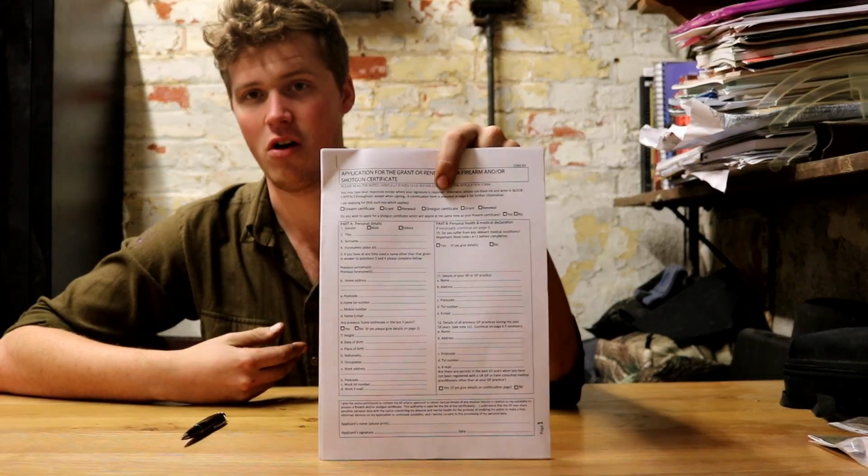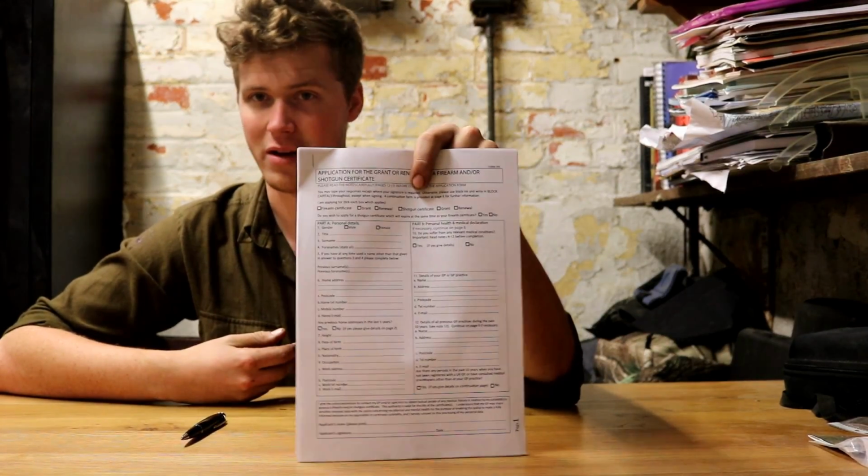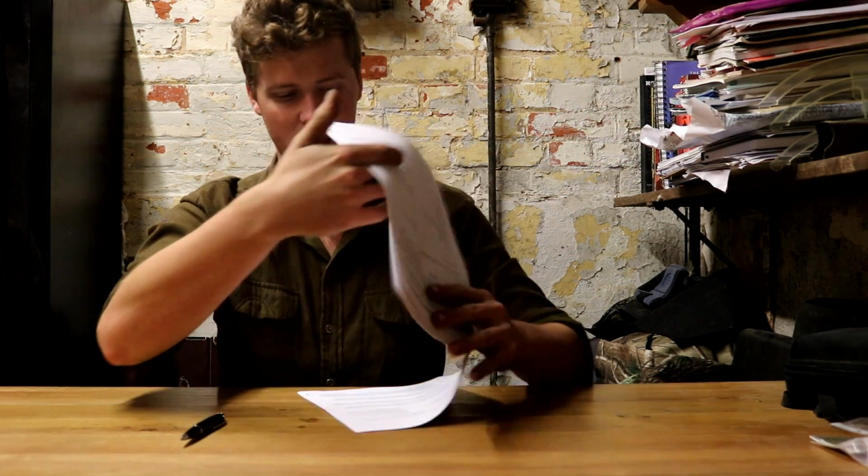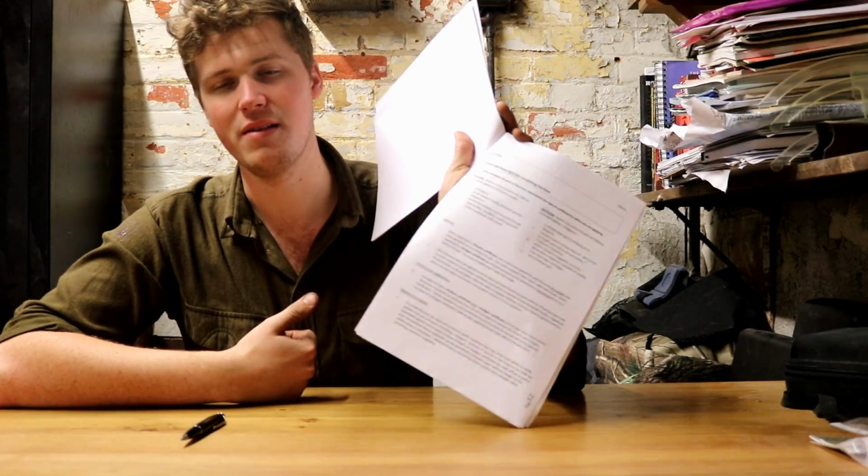We're sat at a desk today, it's a little bit different. We're here to help you, talk you through this, the firearms application form, the shotgun application form, all done on the same form. The form is 15 pages long. The first 11 pages are the firearms application form, and the last 3 are notes. It actually says to read these 3 pages before you complete the form.